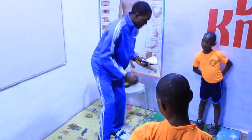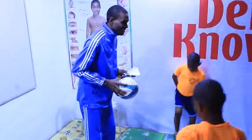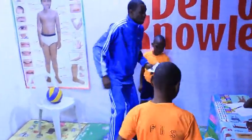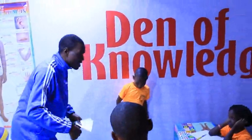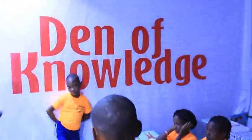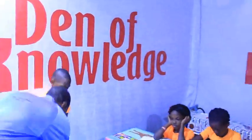Then the next one we have is dribbling. Okay, Aya, you come. You see how I dribble him? Dribbling is passing your opponent with the ball to make sure that he doesn't get the ball from you. And when you pass your opponent, you can now push it to your teammate.